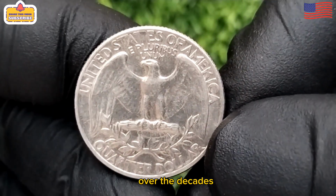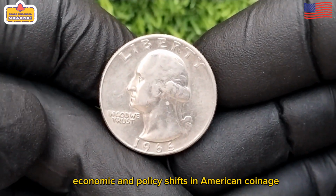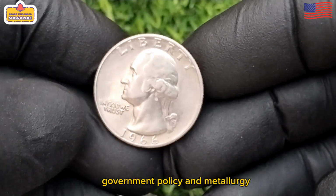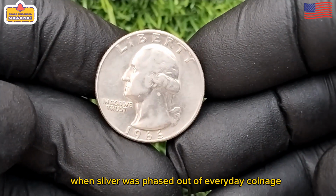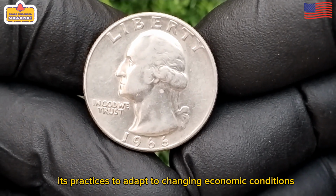interest. Over the decades, the 1966 quarter has become emblematic of the mid-1960s economic and policy shifts in American coinage, reflecting broader trends in U.S. monetary history, government policy, and metallurgy. Though it may appear mundane at first glance, this coin encapsulates a pivotal moment when silver was phased out of everyday coinage, and the mint adjusted its practices to adapt to changing economic conditions.